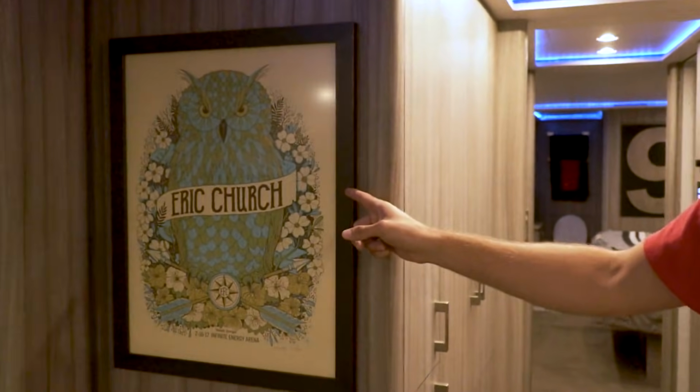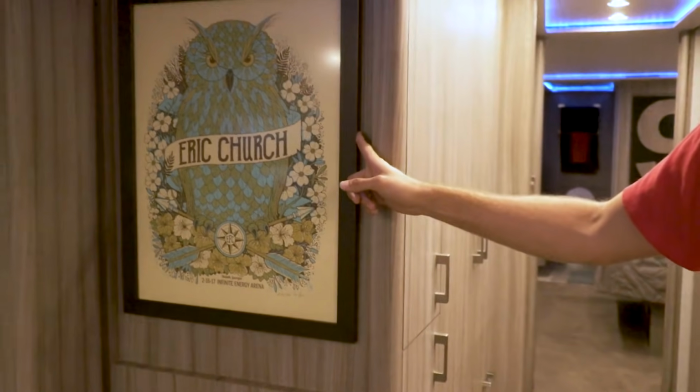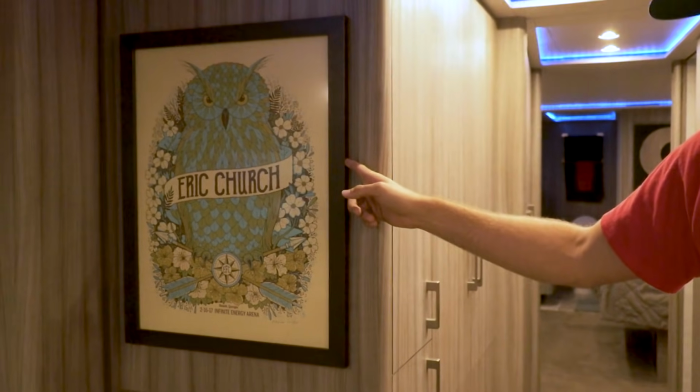I'm a big Eric Church fan. When we designed this bus, I thought it'd be cool to have some decor of his tour posters and try to put tour posters in here of events that I had been to, which I thought was pretty cool. So I'm gonna change it out at some point. I have some photos and things I want to hang up in here. I just haven't got around to doing that yet.